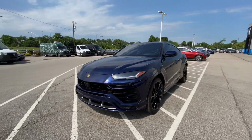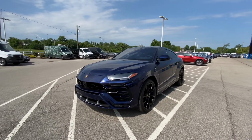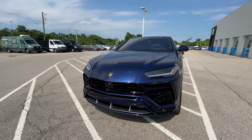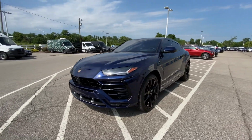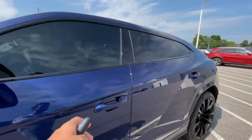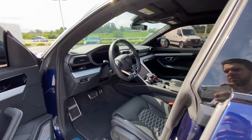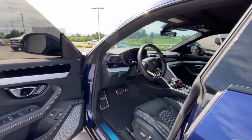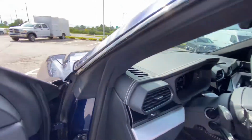This has only been here for like 10 minutes, but it is some sort of midnight blue color. It's only got 3,000 miles on it. It's insane. The interior, again, it's not even cleaned up. It's only been here for 10 minutes. Let's go ahead and hop on in.